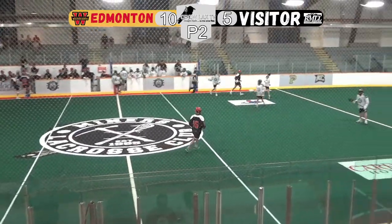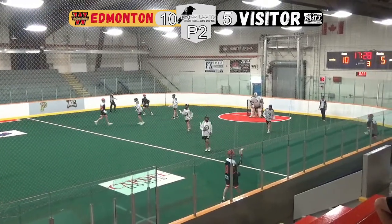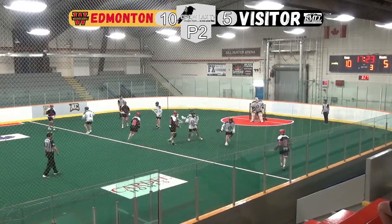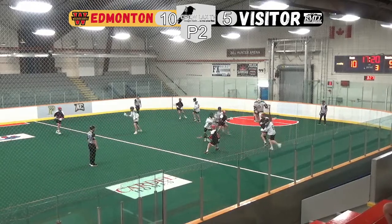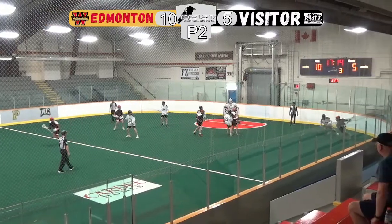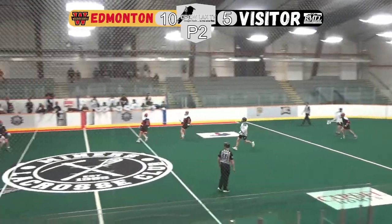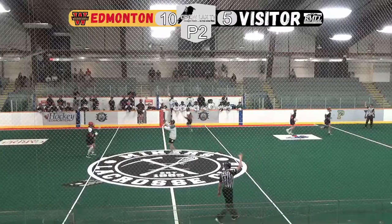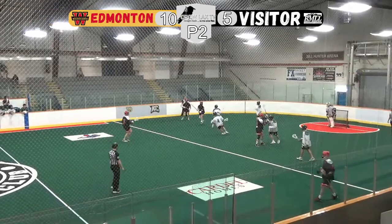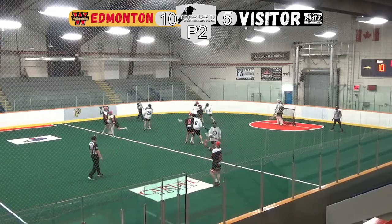Here's Lanthier. It's been pretty solid in transition all season long for the Warriors. Gets it back to Royer. Royer. Hops around a check. Royer, a little bit of a give and go with Runser. Went off his stick. And now Simonson stepped off of the wall and took a sidearm off the post. And the Warriors will get a reset. As you got to think, they'll be very happy with those types of possessions. Just getting resets and draining clock.